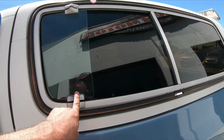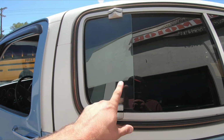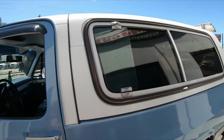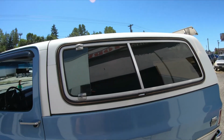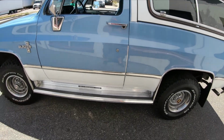I think these were optional. I don't know if it's because it's fully loaded. I don't remember every one of these Blazers having these kind of wing window things on the canopy part. Optional, I think, rear deflector to help keep the rear window clean. I think that is for when it rains and stuff. Old school side steps.